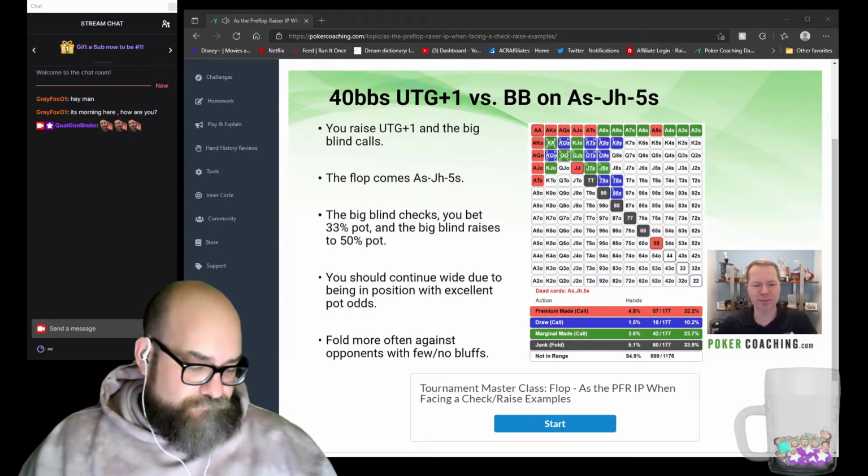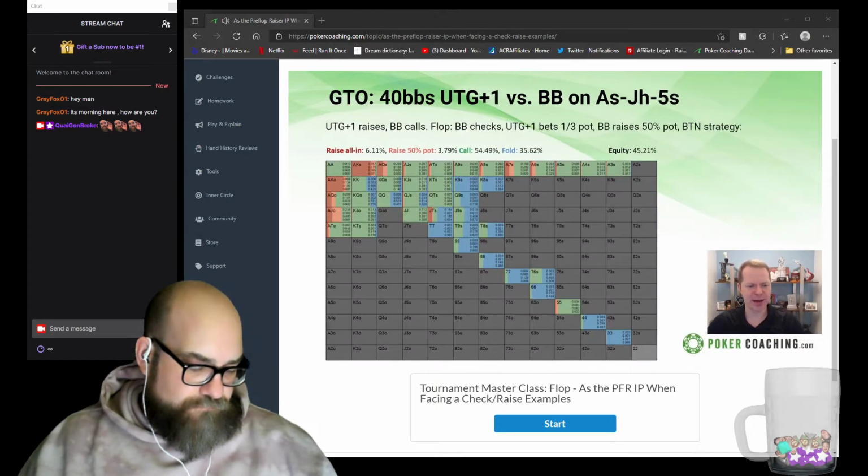But when your opponent is polarized with the appropriate amount of bluffs, which again is kind of hard for a lot of people to have on ace jack 5, you in turn should stick around way more often. Let's take a look at the GTO solution here. As you see, all of these cells have been filled up to normalize the percentages we have them, although we do have them pretty frequently here because we were betting pretty often.